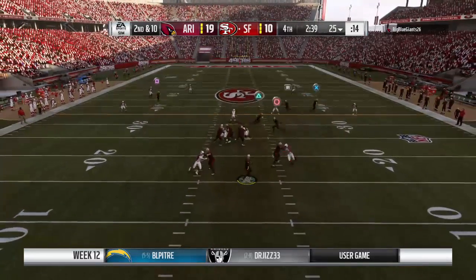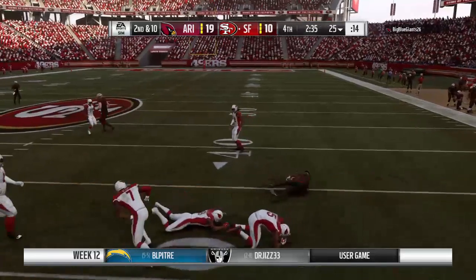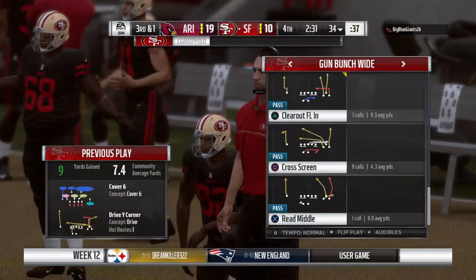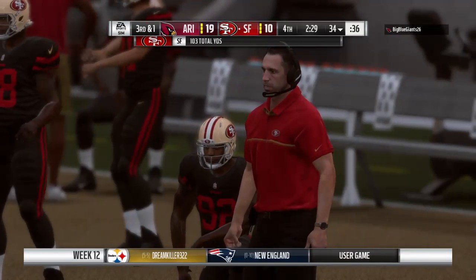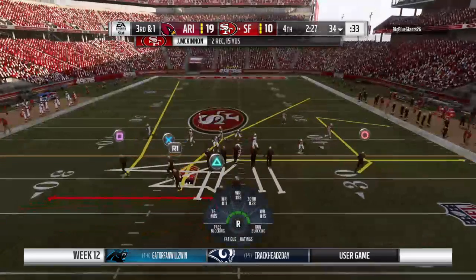Working from the gun, Garoppolo. And he comes back with one complete. And he'll get it up near the 35, right at the 34 here. It's a gain of 9 yards. And that is going to set up a 3rd and 1.